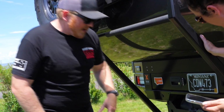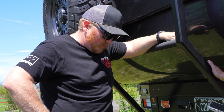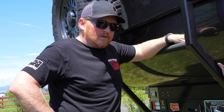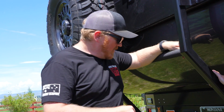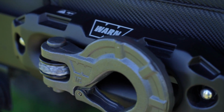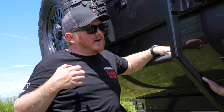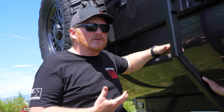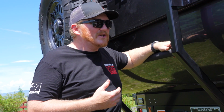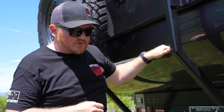Under here we have another Warn. This is a 12,000 pound winch. It's not the 16.5. We tried the 16.5, won't fit. It's just too big. So a secondary winch on the rear. I can still do a lot of extractions of the vehicle if I have to come out backwards, or I can use it to move a trailer, all kinds of stuff. It's a big vehicle. It's very heavy. You have to kind of make new accommodations for the big vehicle. You can't just turn it around or do this. That's going to be a useful tool down the road.